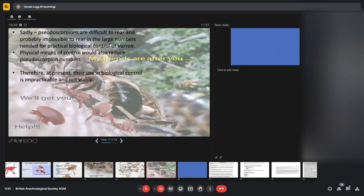And actually getting enough to introduce into a hive. You can't just breed pseudoscorpions very easily. I have bred them, and it's a very slow process, and the ones I was using were relatively easy to do, but trying to do it with a species which is very specific, has a specific niche requirement, such as a beehive, would be very difficult indeed. So, although a lot of work's gone into trying to find out ways of protecting bees naturally, or as natural as possible, through biological control, it looks as if this, in fact, is a dead end for this particular thing.